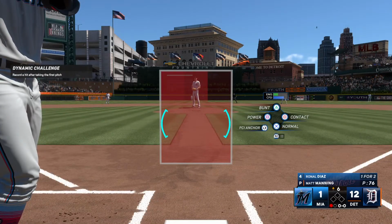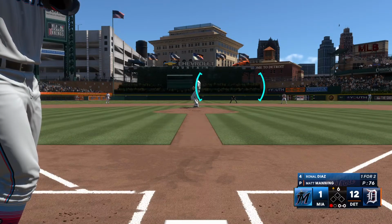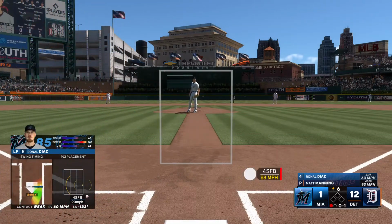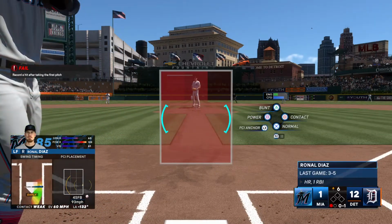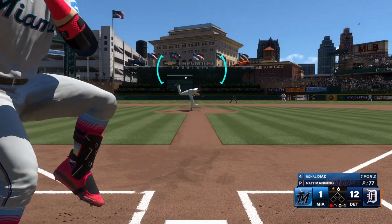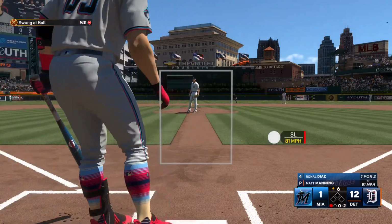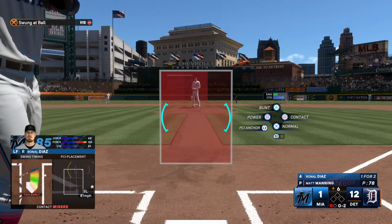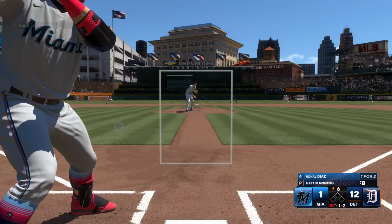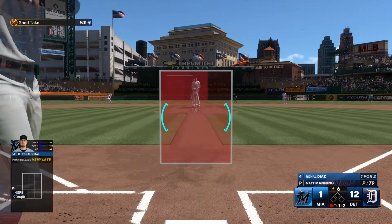Diaz in his 3rd season, only 20 years old. Can't forget to mention he's a former MVP. And first offering is fouled off. And a pitch. Misses the zone and he gets him to chase. Well, you got the hitter already chasing that nasty slider. If you're on the mound, you just want to expand the zone right now. Get a swing and miss and get through this at bat.